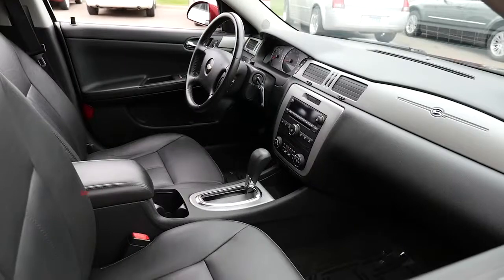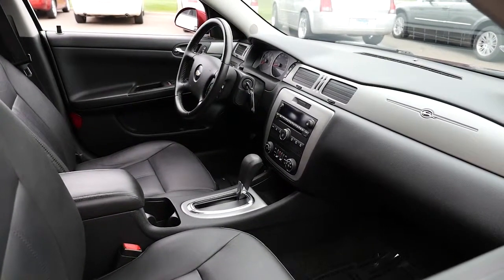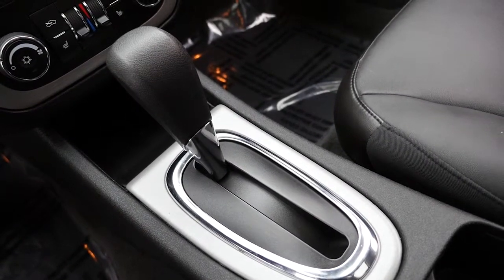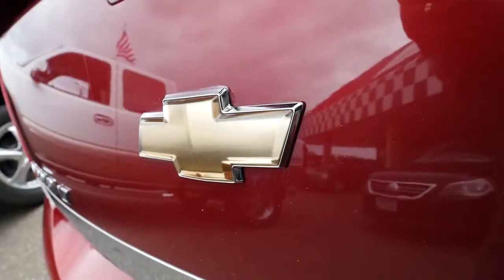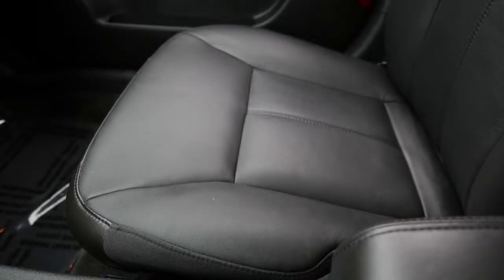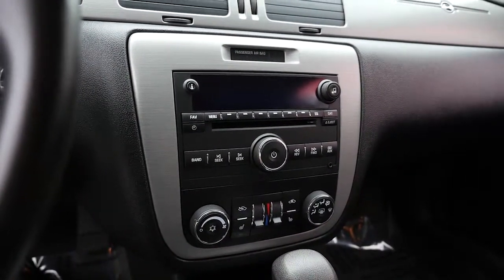This LTZ features a 3.9 liter V6 that produces 240 horsepower and 240 foot-pounds of torque, with 90% of the torque available from 1500 RPM to 5500 RPM. The LTZ was the most luxurious model. It offered leather seating, heated, CD 6-disc, and Bose 8-speaker sound system.